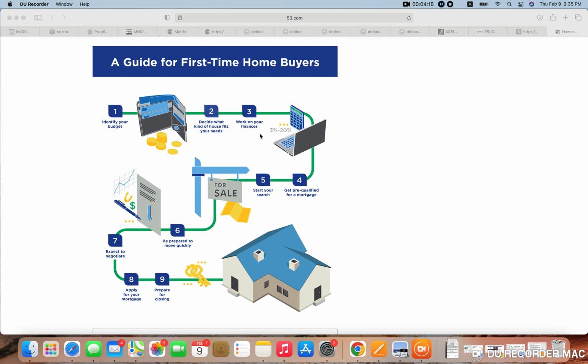The other thing is just making sure that your credit score is as good as possible when you're trying to look for a mortgage and buy a home, because the lower your credit score, the more risky the bank or lender views you, and they're going to charge a higher interest rate as a result. So try to work on your finances and be as strong of a buyer as possible. After that, they say get pre-qualified for a mortgage.